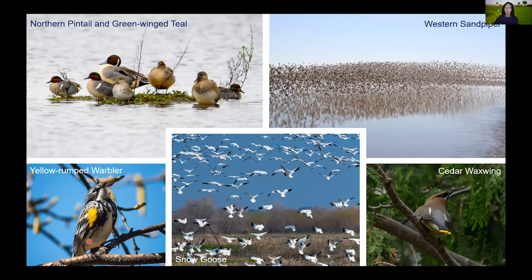We also get some small songbirds like a yellow-rumped warbler. We can find them in cities and in some of the more open habitats, eating bugs in the trees. Cedar waxwings over here on the right are another favorite of mine. They fly around in flocks and eat berries. And then all these birds in the spring fly to wherever their summer homes will be.